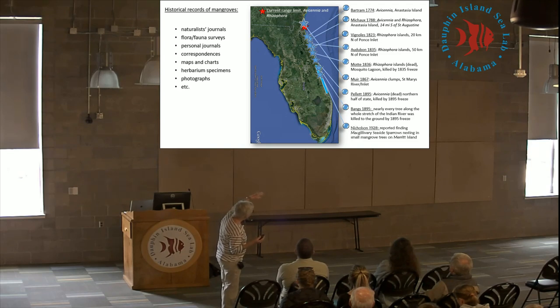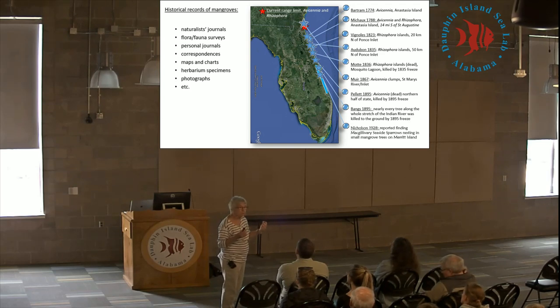Before 1895, this area from Ponce Inlet to Merritt Island, there was lots of big Avicennia growing. And these guys had figured out that the honeybees love black mangroves. So they didn't call it mangrove. They called it black honey mangrove. And during that time period, it got to be the largest money-making crop before citrus, more than citrus. There was more honey made from honey mangrove than from citrus.